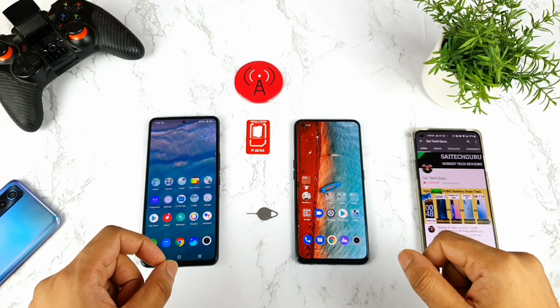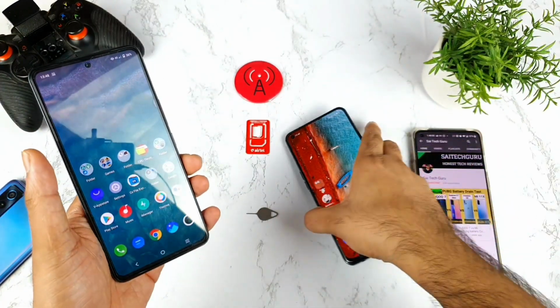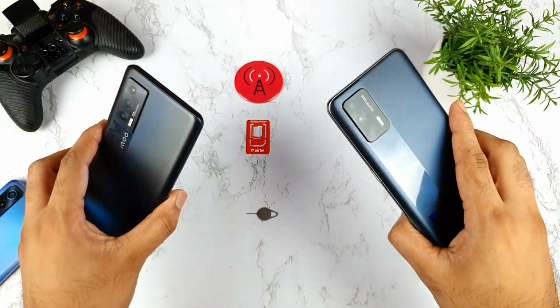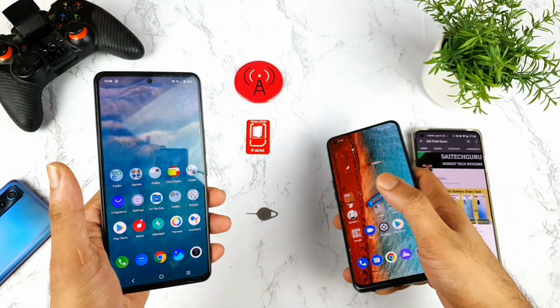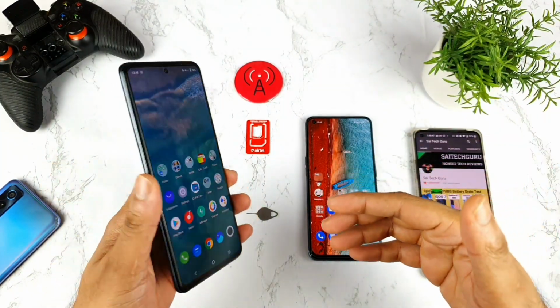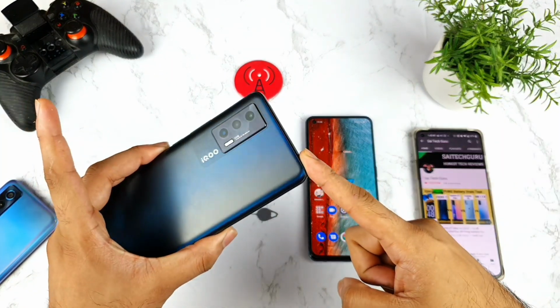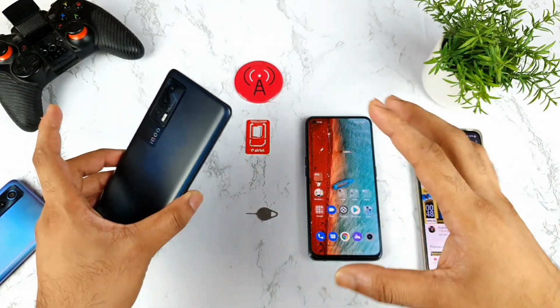In today's video, I'll try to do the 4G data speed test comparison between the iQOO versus the Realme X7 Max, but using the Airtel SIM card. Yes friends, finally I did buy the Airtel SIM card because a lot of users asked me to use the Airtel SIM card to try the 4G speed test, whether we'll be getting more in the iQOO or not. That is what I'm going to test right now. So I did buy the Airtel SIM. Let's see friends whether that's the case or not.